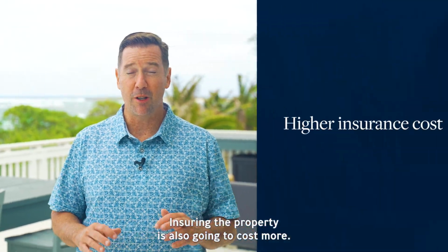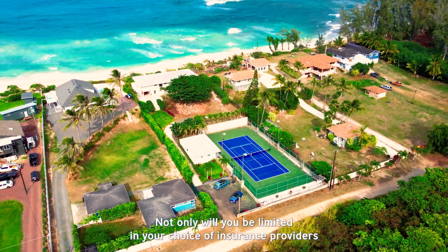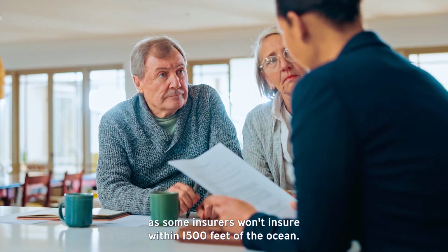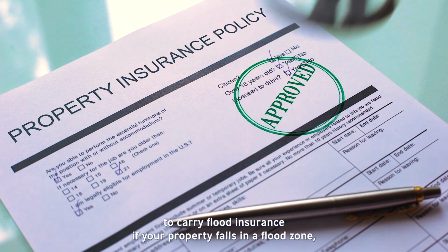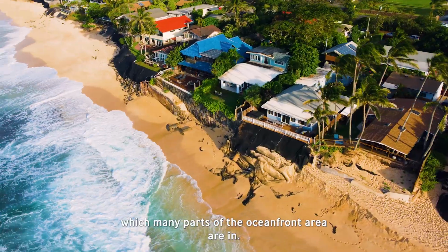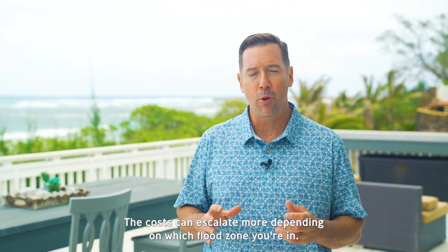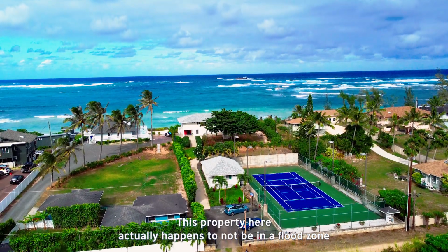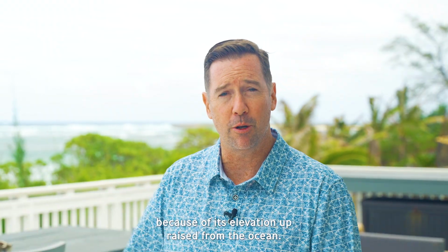Insuring the property is also going to cost more the closer you are to the ocean. Not only will you be limited in your choice of insurance providers, as some insurers won't insure within 1,500 feet of the ocean, but you may also be required to carry flood insurance if your property falls in a flood zone, which many parts of the oceanfront area are in. The costs can escalate more depending on which flood zone you're in. This property here actually happens to not be in a flood zone because of its elevation upraised from the ocean.